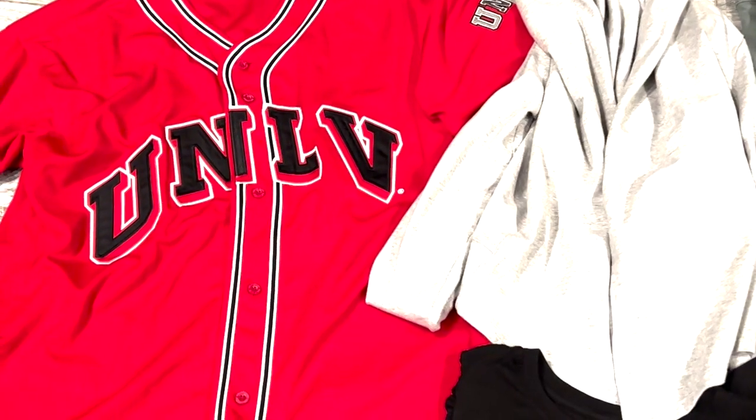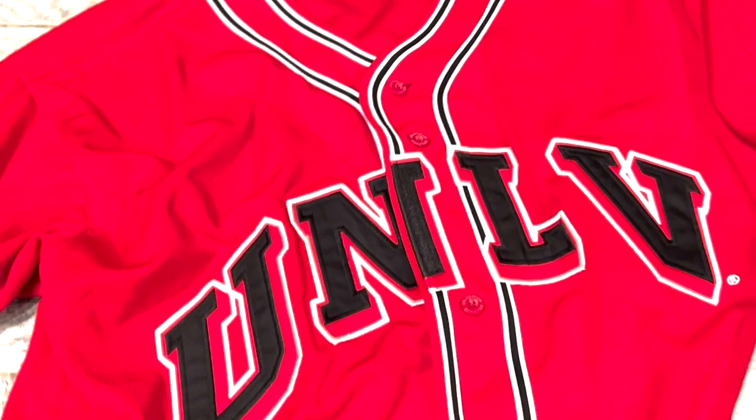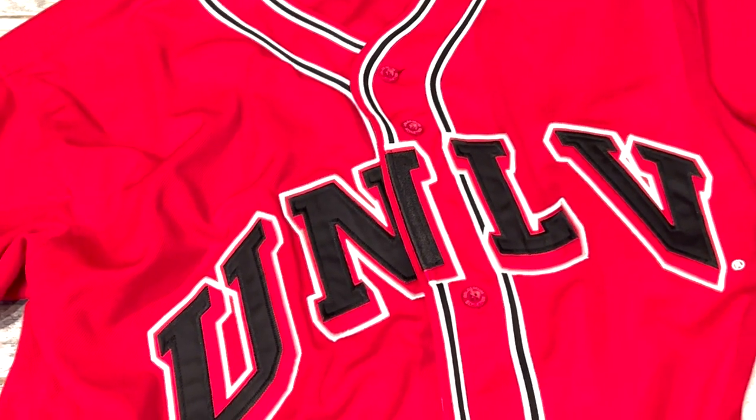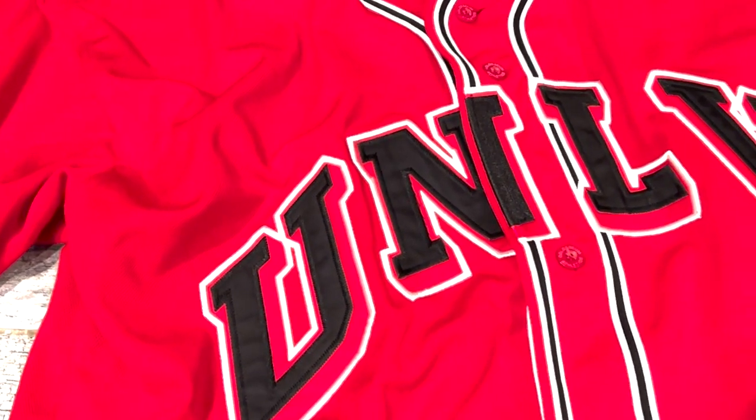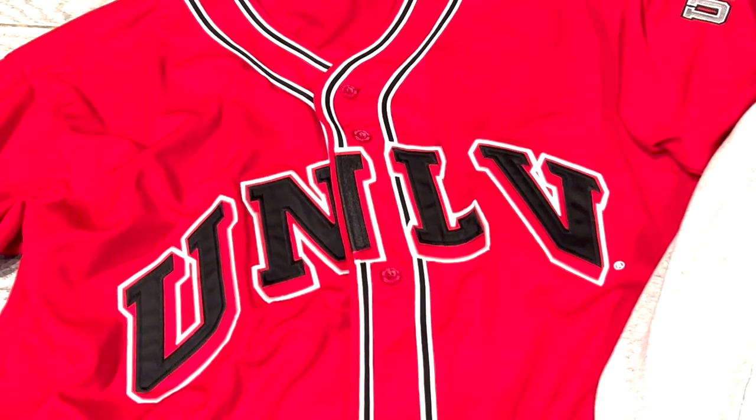And I always have good luck selling jerseys, and this one surprisingly was not marked up at Goodwill, so they charged me $3.75 for this. This is UNLV Running Rebels with the stitched lettering. It is from Coliseum, so I'm going to get this listed. Comps look like they were about $39, so I'm going to price mine high and see what it does.